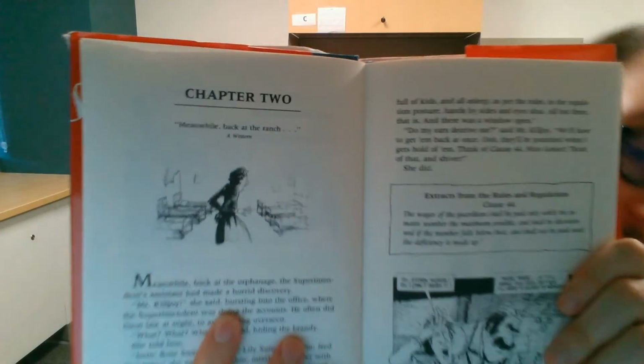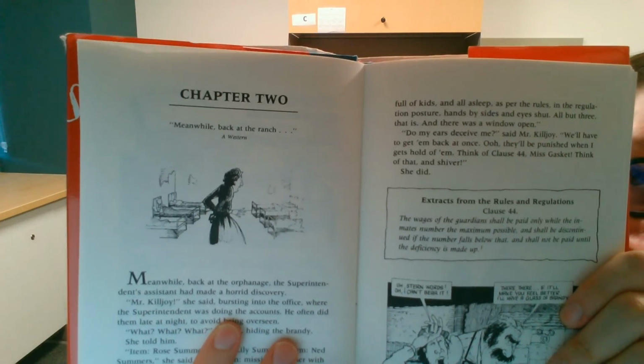So, for instance, with chapter 2, the epigraph is "Meanwhile back at the ranch," attributed to A. Western. And then the chapter opens with "Meanwhile back at the orphanage." So we've got that slight revision to make the epigraph meaningful for this particular book. And a lot of them are drawn from Victorian literature, Victorian novels, or from spooky stories, scary stories. So we've got those allusions or those elements brought in.